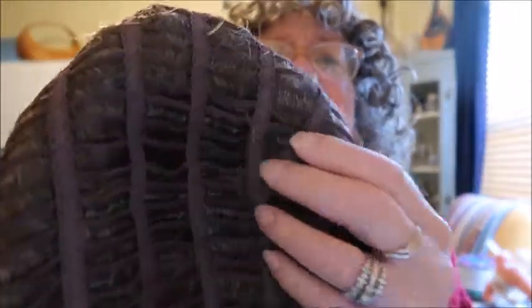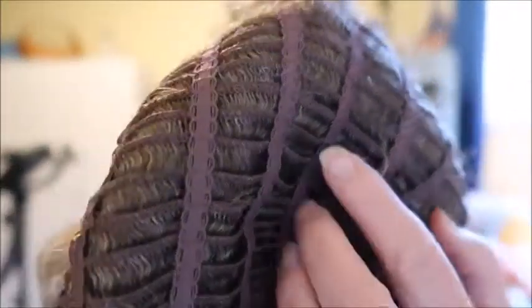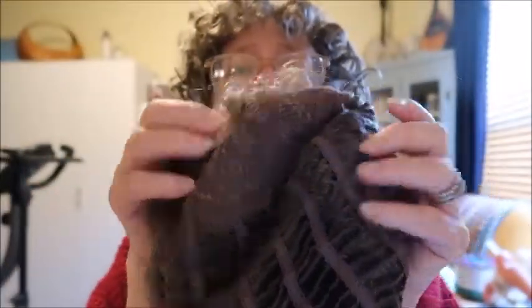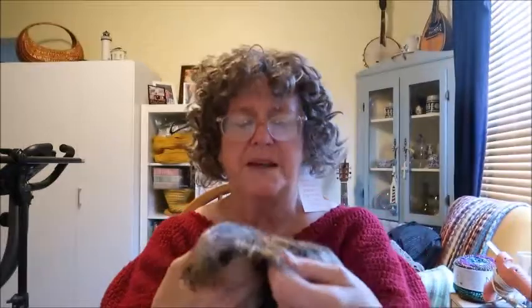You can see this is almost like a lacy webbing that the hair is sewn to. So you can literally stick your finger all the way through the wig. It is very lightweight. When I do get warm, I do tend to itch just a hair, no pun intended, just a hair, right in here. But it's not bad. I can deal with it.